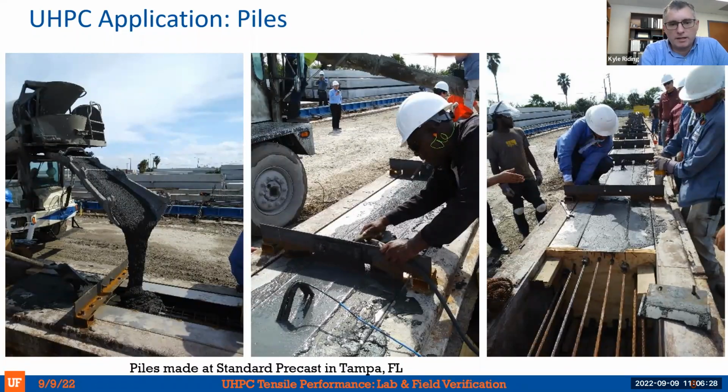Piles, I think, is one of the interesting first member types that can be done and done cost competitively in Florida. This picture of a square pile being made, but you can optimize the geometry in octagonal shapes that are hollow or H piles, and also make it really cost competitive with that extra life that you get out of this really highly durable material.